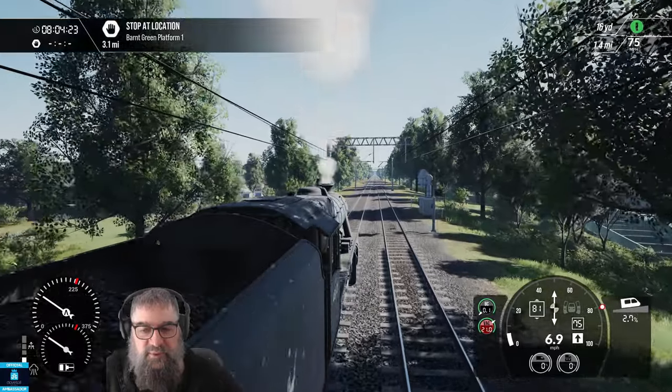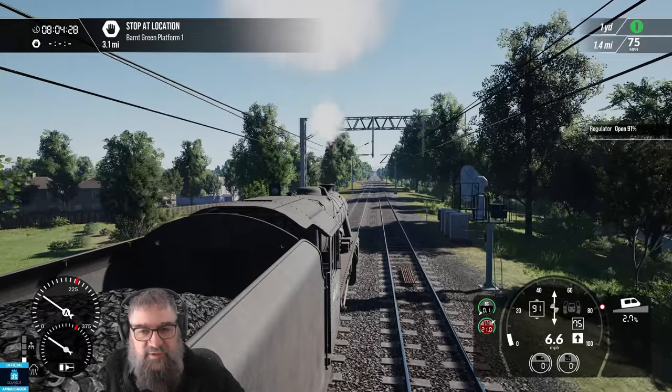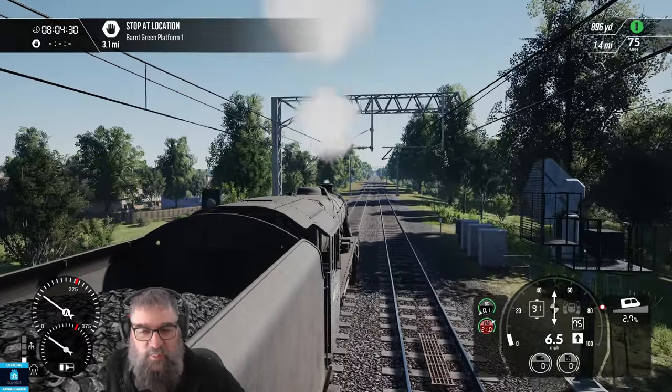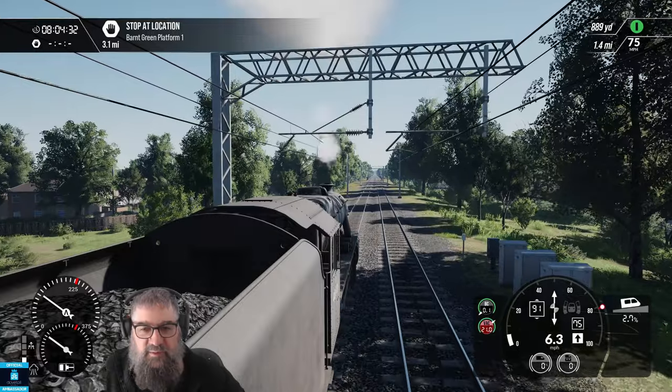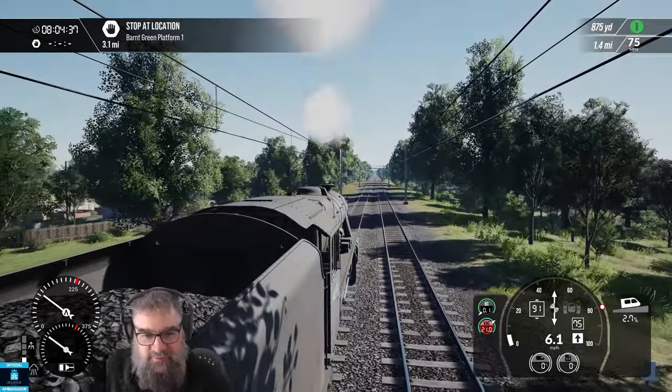Now, by this point, the 6P... All right, let's go up to 90% on the regulator. By this point, the 6P had almost stalled. It was doing about 1 mile an hour when that 3-2-3 passed us, going past this signal. And I was contemplating dropping a car off its consist.